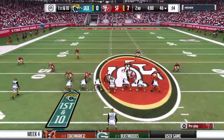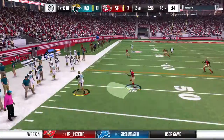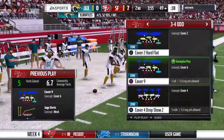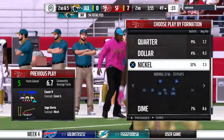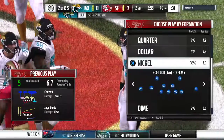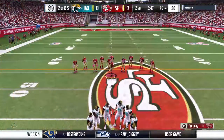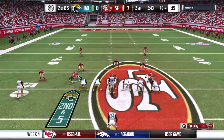Here we go now. On 1st and 10, here's Bortles. Catch here, left side, Thomas. And he's able to take it across midfield before going out of bounds. When you execute a drag or a crossing route really well and give them a chance to let it develop a little bit, you can gain some significant yardage hitting your tight end on that one.